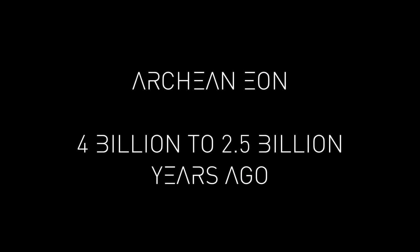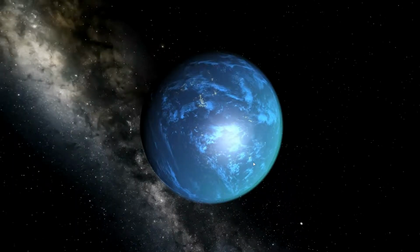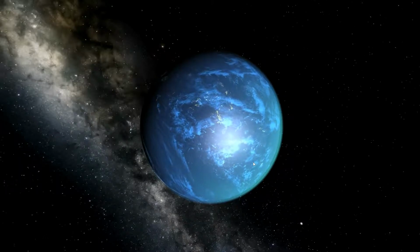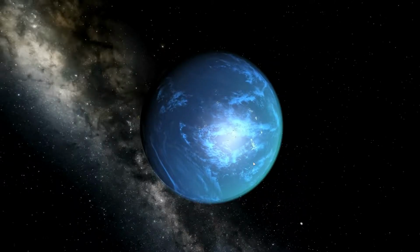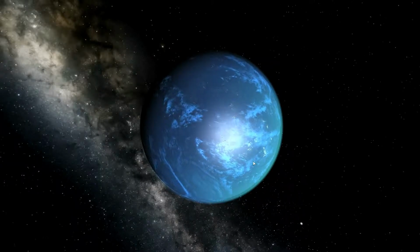By the Archean eon 4 billion years ago, the first proto-continents have formed. And from 4 billion years ago all the way until 600 million years ago, not much really happened for life. Not much as in everyone was still a single-cell organism for all that time.